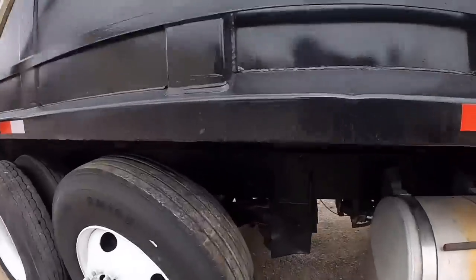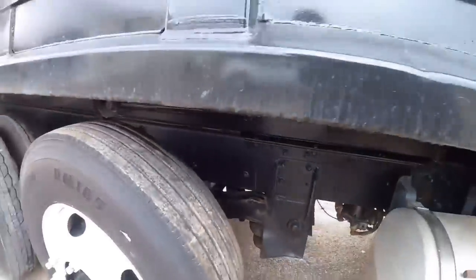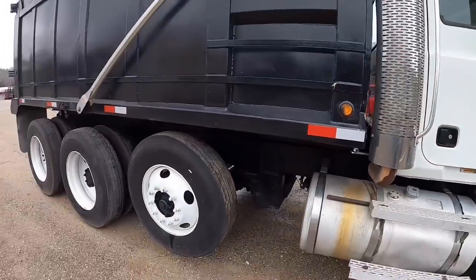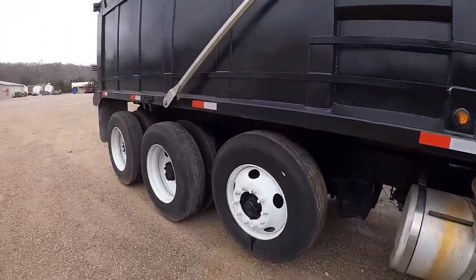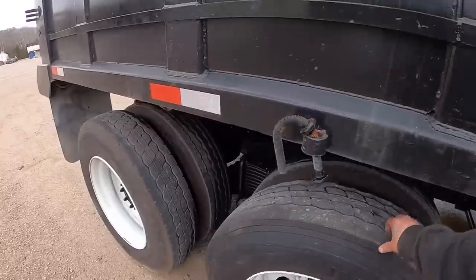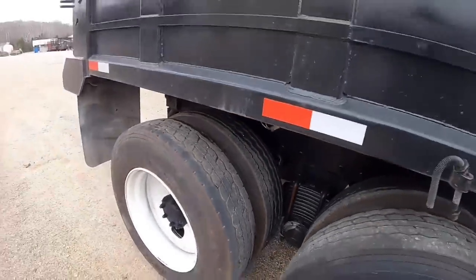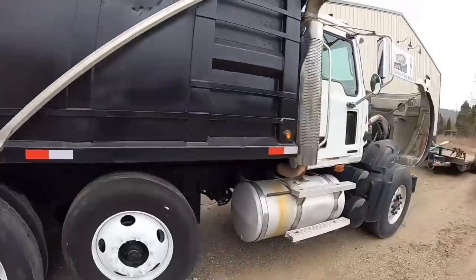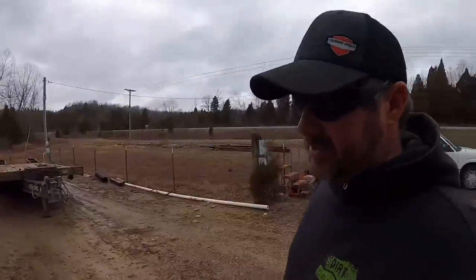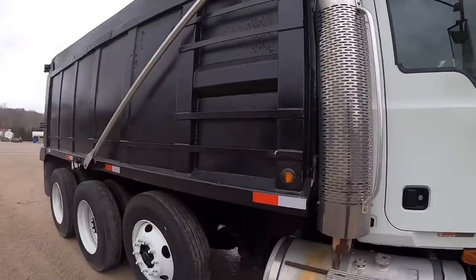So Clint also pointed out to us, this lift axle has been welded up a little bit right here. The other side needs the same. That's pretty common, not necessarily a huge deal. Tires on it, they're probably 30 to 40% average. It'll run for a little while, but it's going to need some tires at some point. But the most impressive part, oh yeah, we're missing a window here. We got to find that stuff. The most impressive part about this truck is the frame.